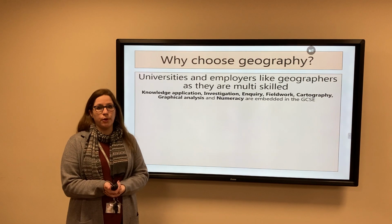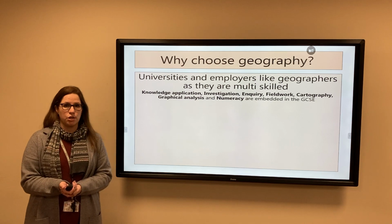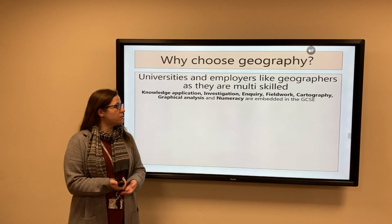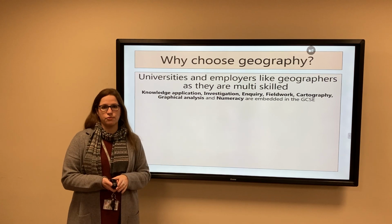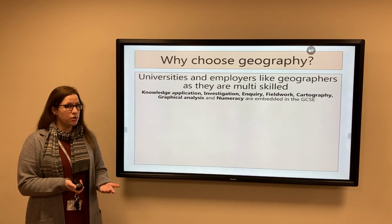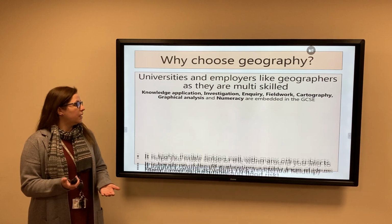Why choose geography? Universities and employers both really do like geographers because we're multi-skilled. We are good with our knowledge, we're good at applying our skills, investigation, inquiry skills, reading maps, carrying out field work, reading graphs, using numeracy, and we're good at literacy.